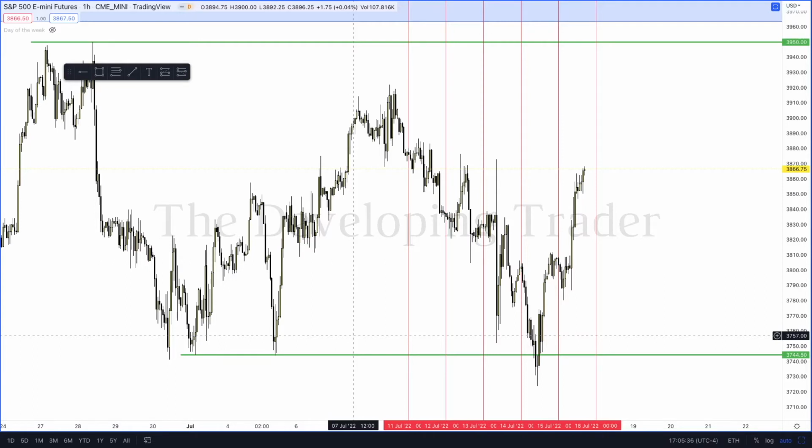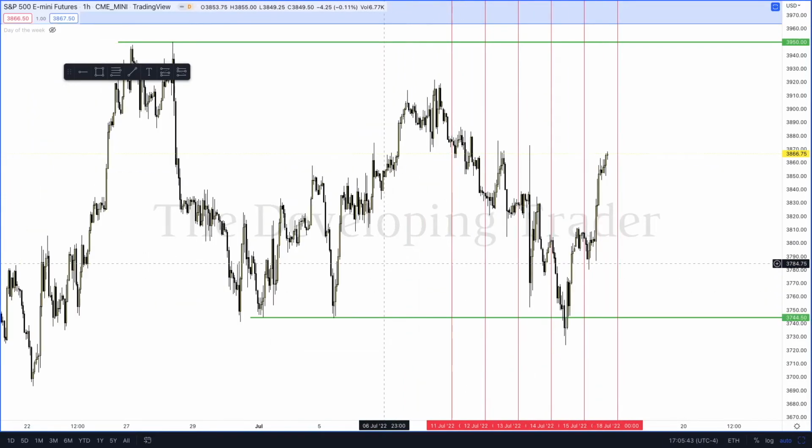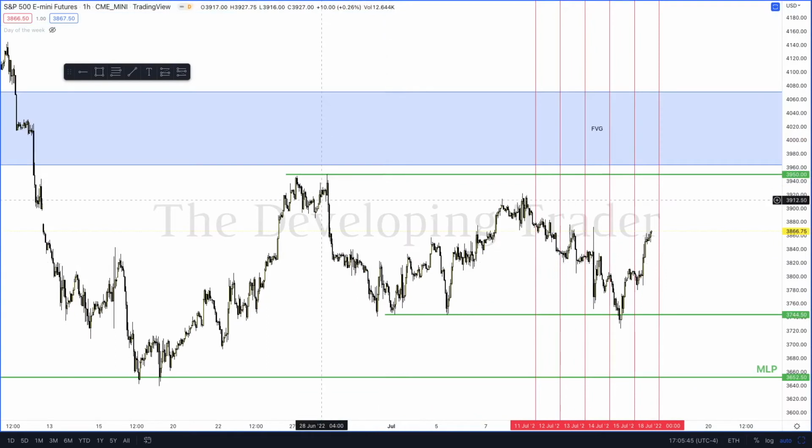Alright, so let's take a look at our usual, the SP500, and let's take a step out real quick. I want you guys to know that last week in my weekly projection and view, I was saying that we were aiming for this fair value gap, which we did not get. You can see that price did continue moving downward with another pull up and then a deeper run down.